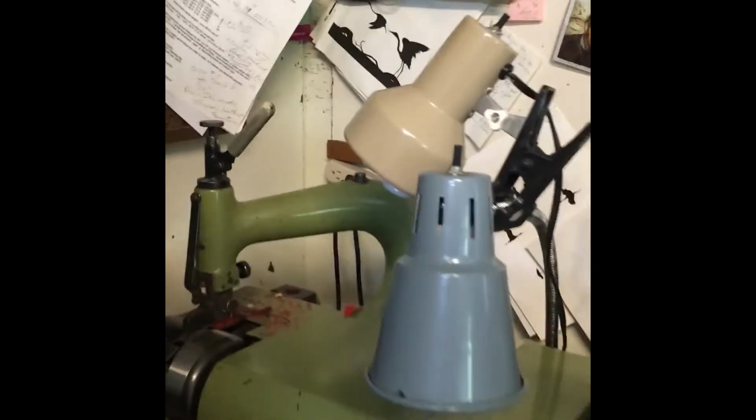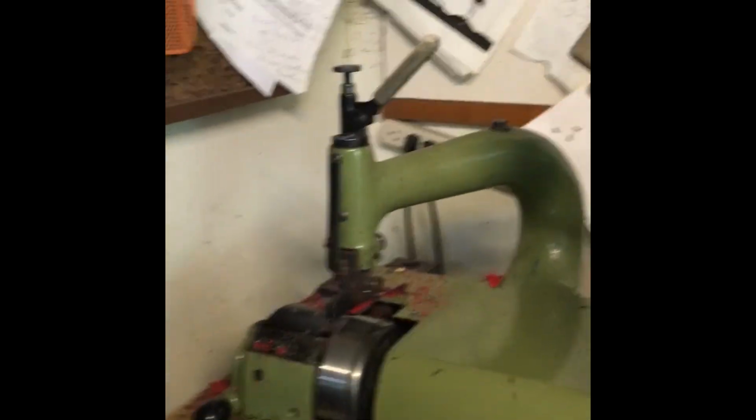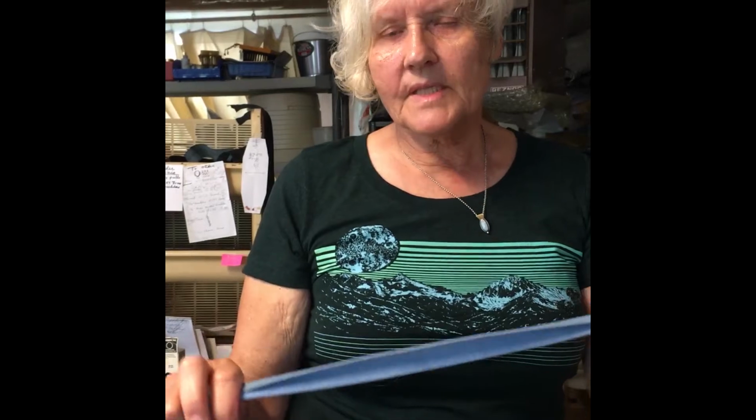And then this is a machine that I have. What it does is it cuts, well, I can show you. It skives the edge so that it's thin enough to make a nice strap. I don't want it too heavy. So all my straps I make.